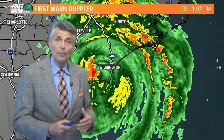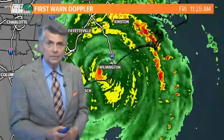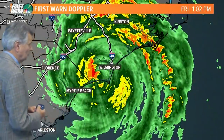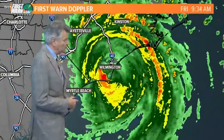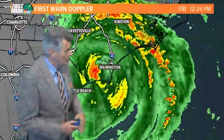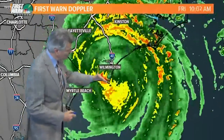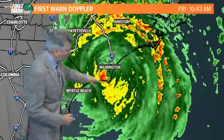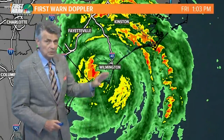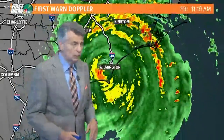Talked about what a monstrous storm system Florence is, and you can see the territory it covers literally from Myrtle Beach all the way up to the Virginia border. Some of the heaviest rainfall all morning long has been along the south-facing beaches right around Oak Island, what used to be called Long Beach, and Bald Head Island. Right in that area, they've had as much as 10 to 12 inches of rainfall.